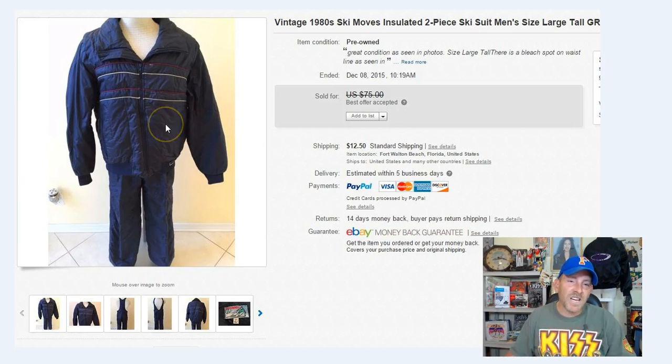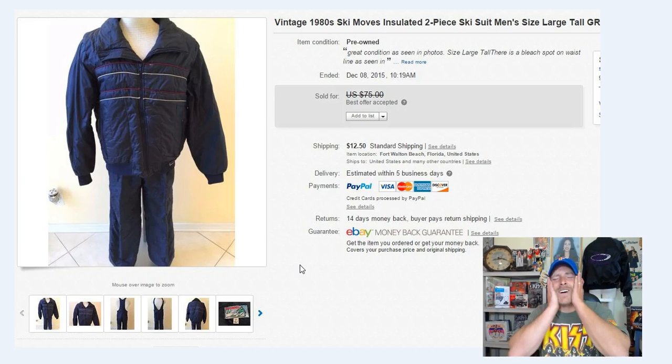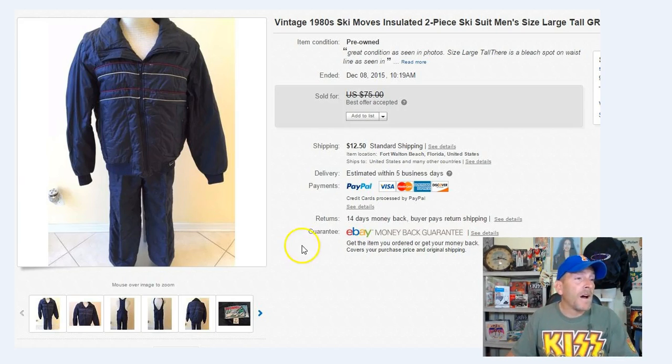And as soon as I sold this, I had somebody ask a question on the small. Do you still have the extra large, because we want to match? It's like, oh my gosh, I can't believe I didn't. Because as a set, I would have been able to ask more for it. But I ended up getting $67.50 out of this.